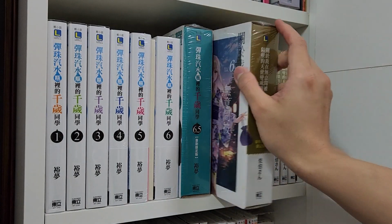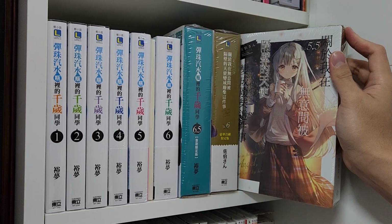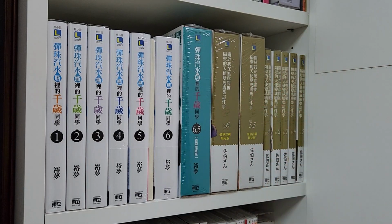I have it until volume 6, this is the box set of it, and here's 5.5. I really like the illustrations of this series, it's gorgeous.